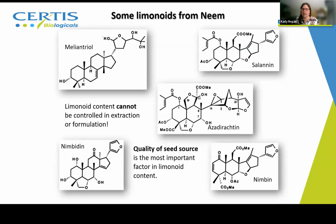And this is something that can't be controlled, like which of these compounds show up in the end product can't be controlled in the extraction or formulation process. It comes from the source itself, and so choosing a product that's coming from a good quality seed source is going to be the best way to make sure you're getting a good amount of these in your neem oil product that you're using.